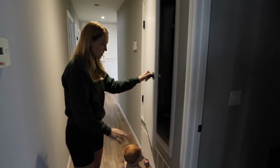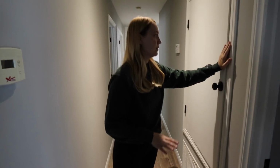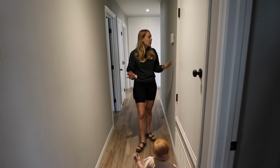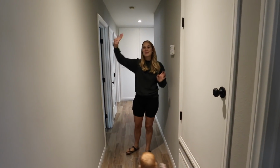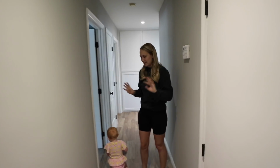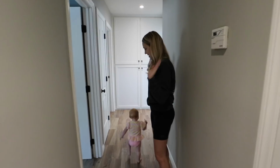Right next to the guest bathroom is just this little door. It's where like the air conditioner unit is. We're not gonna open that because Emma's gonna wanna go in there. And then there's this little hallway. I can't wait to put like pictures on the wall. I know, that's gonna be awesome. We're gonna get like everything like set up pretty soon here. And then the first room is gonna be Emma's room.